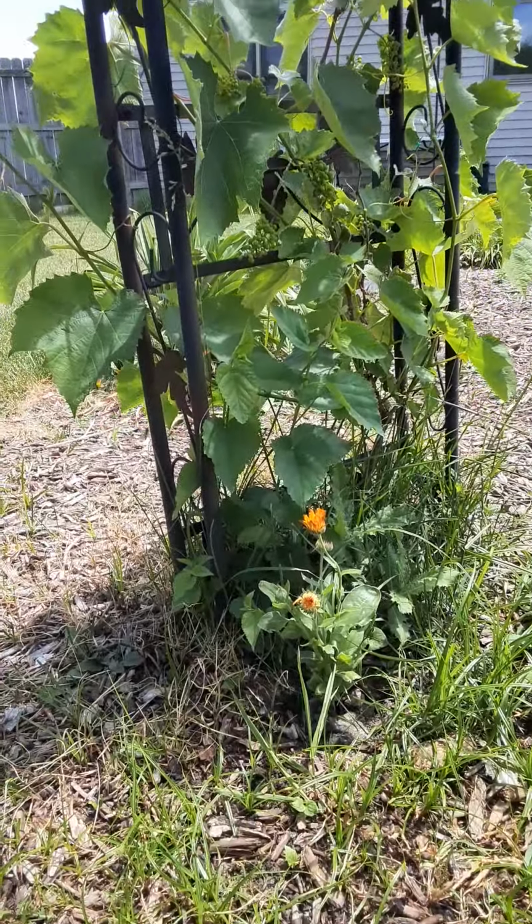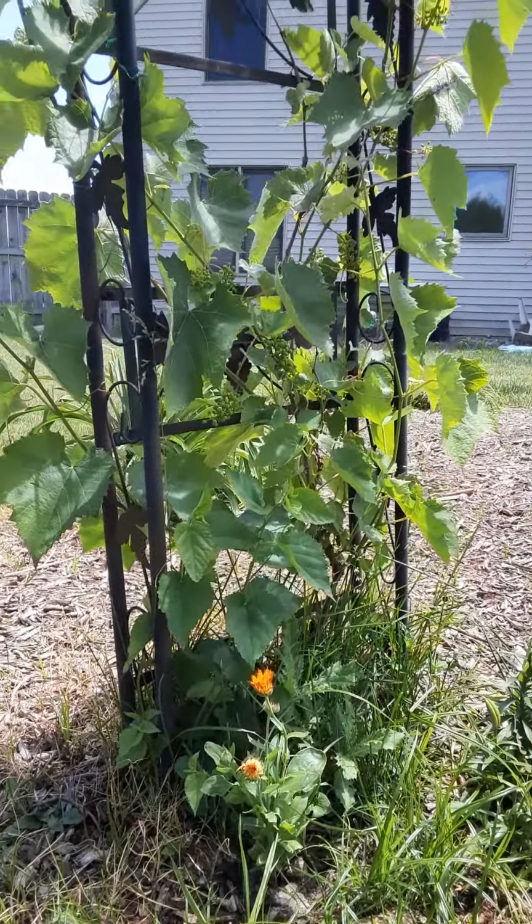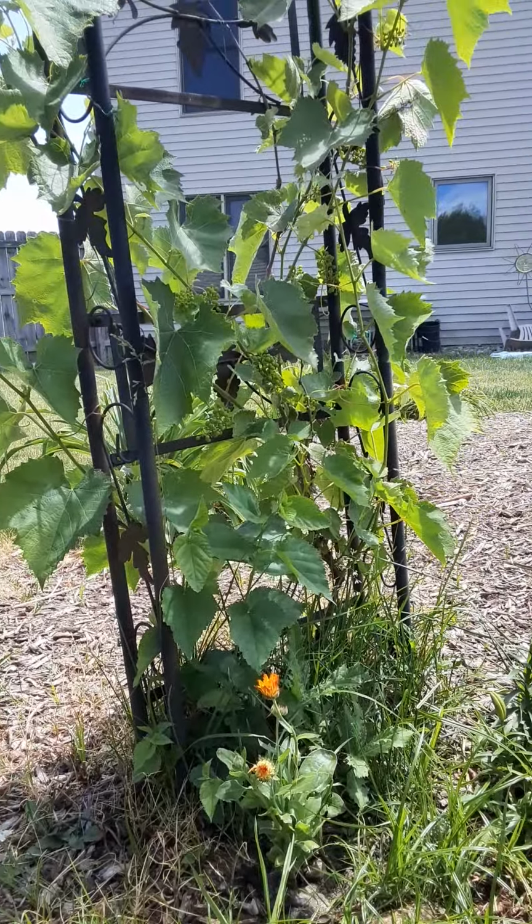But this side didn't have any grapes, so I went ahead and bought one off of Gurney's. I don't remember the name of it, but it said it would taste kind of like a strawberry, and it's seedless, so I ordered it, and we'll see what it does. I haven't had any fruit off of it, but it looks like this year we will.